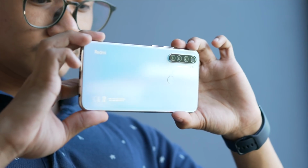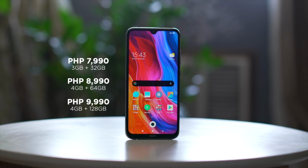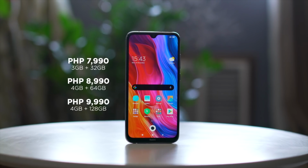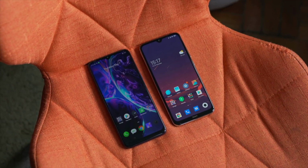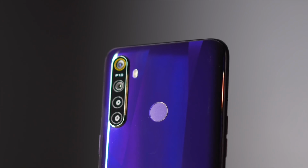Now that we laid all those out, let's talk about their prices. The Redmi Note 8 costs 7,990 pesos for the 3 plus 32GB variant, 8,990 pesos for the 4 plus 64 variant, and 9,990 pesos for the 4 plus 128GB variant. Closely, the Realme 5 is priced at 6,990 for the 3 plus 32, 7,990 for the 3 plus 64, and 9,990 for the 4 plus 128. But in this comparison, the winner is going to be the Realme 5, as we do think you get more for what you pay on this device.